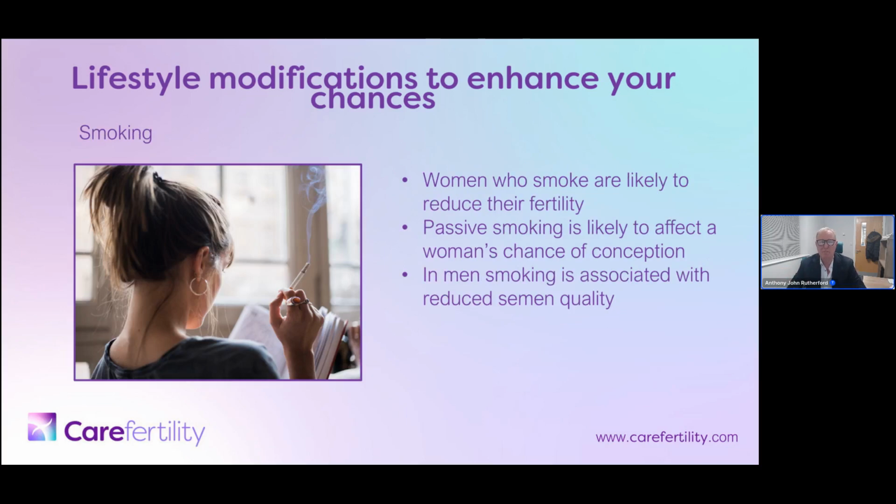Smoking has an amazing impact on fertility. 20 a day reduces your chances of conception by 25%. Passive smoking is also likely to affect a woman's chance of conception. Men smoking is also associated with reduced semen quality, and you can actually see in embryos from men who smoke that their DNA repair mechanisms are not as healthy. So it's important that you don't smoke. And again, a lot of health authorities don't want you to smoke if you are trying to conceive.